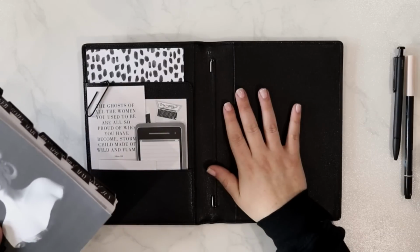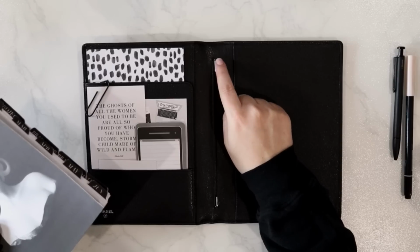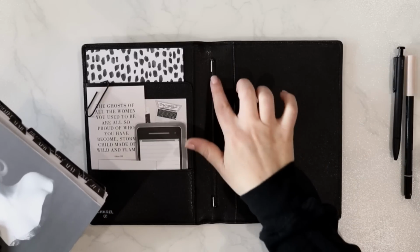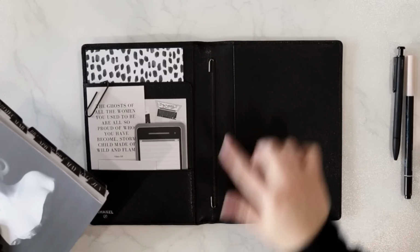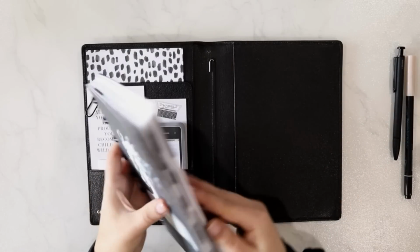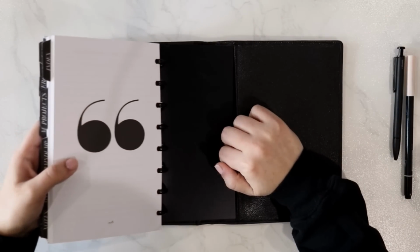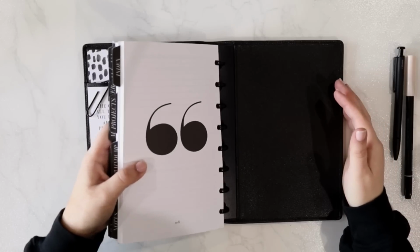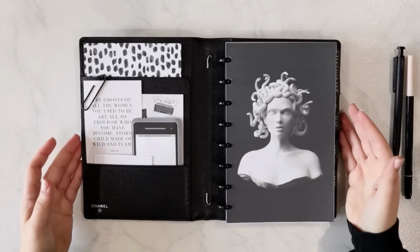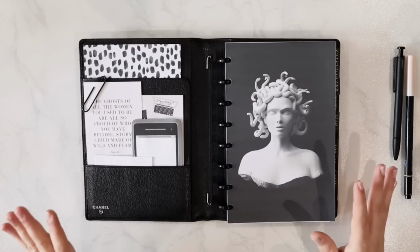But the notebook cover itself comes with this metal rod, where you're supposed to take a spiral or coil bound notebook and just clip it in. So I'm not really using this. I'm just leaving it here. I have really nothing to do with it right now. It's not causing me any problems. So I'm just leaving it and not using it, and then I can slide my disc bound planner in here. Okay, so that is all we need to say about the Chanel planner in and of itself.